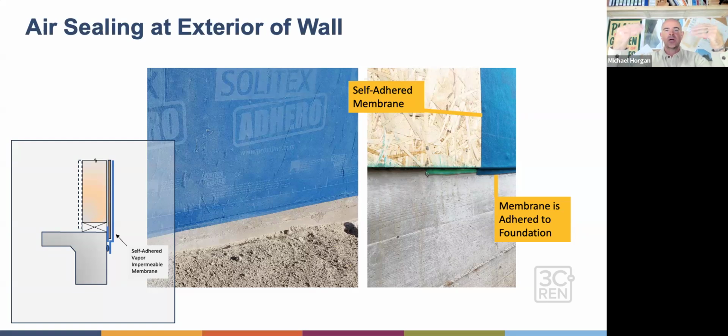And as we start to run our WRB, we use a self-adhered membrane. We've also used stapled membranes. Our bottom edge of that membrane is getting pressed into this caulking. And just by doing that one simple step, we're continuing our bulk waterproofing off of our walls to stay outside the house. And we're also beginning the process of air sealing our entire wall and roof system, just with that little small bead of green caulking there.